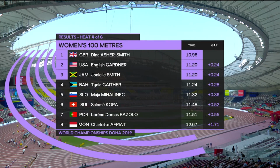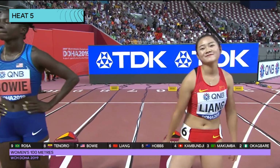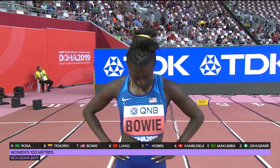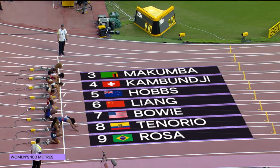English Gardner out-dipping Smith on the line, both of them ahead of Gaither. Xiaojing Liang, Asian indoor champion over 60 last year. Tori Bowie, the defending champion, the bronze medalist from 4 years ago, the Olympic silver medalist. 10.78 her PB, 11.09 her season's best. Makumba, Kambunji, Hobbs, Liang, Bowie, Tenorio, Rosa.